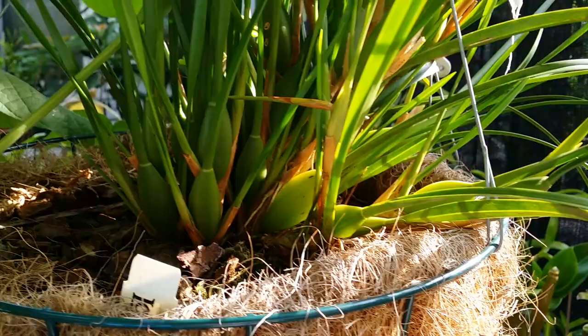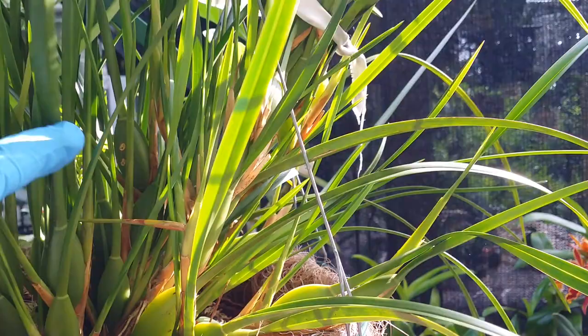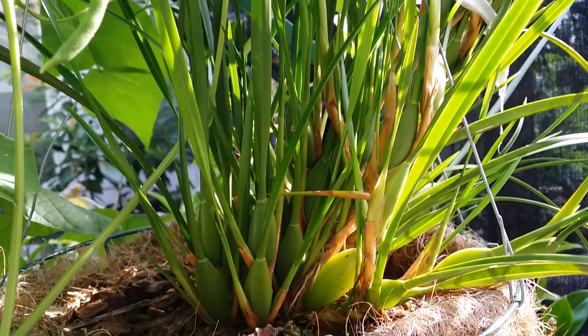And 3 years later, voila! I think close to 3 years. Not sure. But look at that, it's getting bushy. I love it. Love it, love it. Put that in the big hanging baskets. I want it to fill up the basket because I love big orchids.